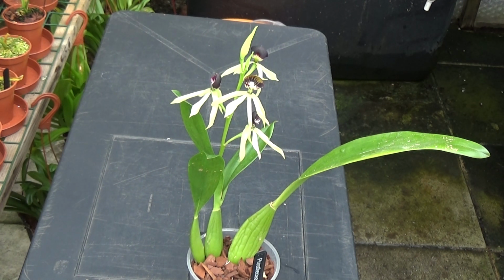No brand new growths on it, because these are flowering off the growth from last year. So I'm hoping that when, or just before these die off, there's some new growth going to start up, because they're well worth keeping, these plants. Absolutely gorgeous perfume on them. Proseccia green Hornet.